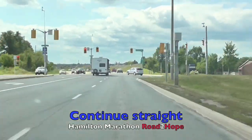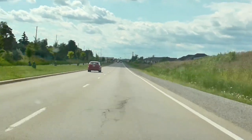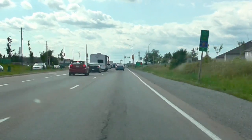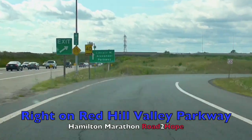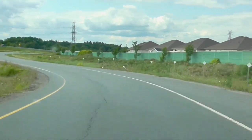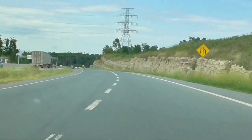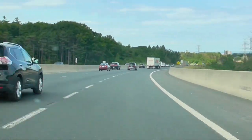Now these lights, we're going to continue straight. Now the next section of this course is very interesting. We're actually going to run 5K on the Red Hill Valley Parkway. So stay to the right side of the road as you'll take a right onto the exit ramp to enter the Red Hill Valley Parkway. And the next 5K of this course is completely downhill on the parkway. So very fast part of the course.